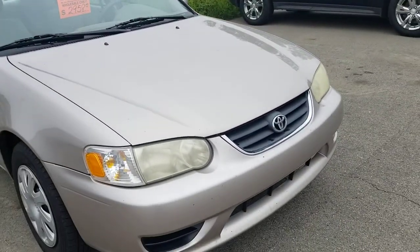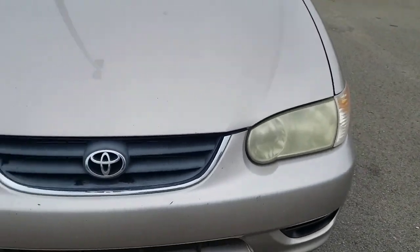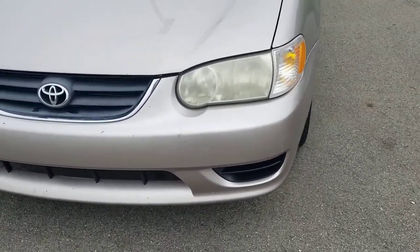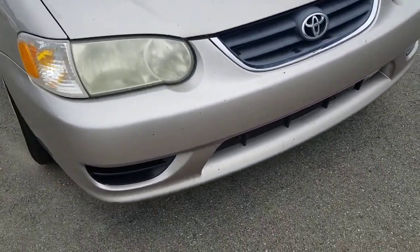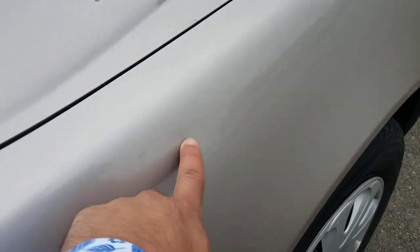Front end is actually in really good shape for the year and the miles in consideration. This vehicle is almost 19 years old. But it does have a couple of small stone chips on the front, but nothing too major. A little bit of hazing on the front headlamps. From what I understand, you can actually take a high grit sandpaper, like a 1200 or a 1500 grit, and sand that down a little bit, and those things will actually look a lot newer if you feel so inclined to do that. But that does not affect the drivability. It still functions properly. A little bit of a dent right here, but nothing too major there.